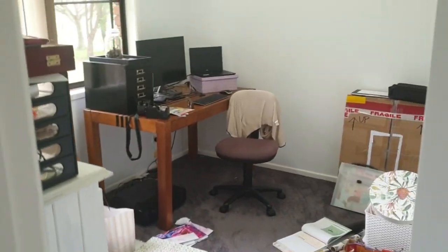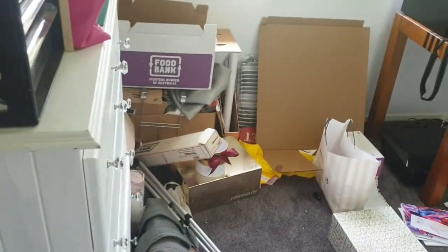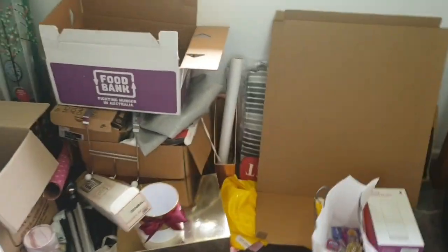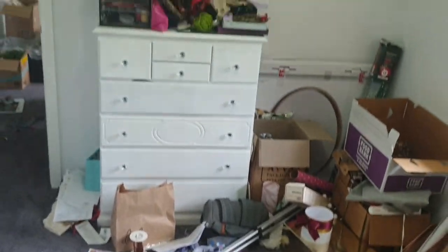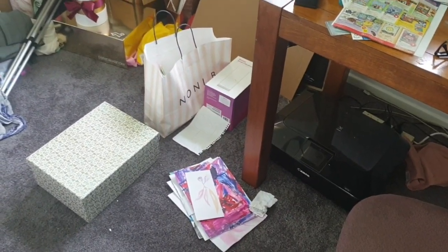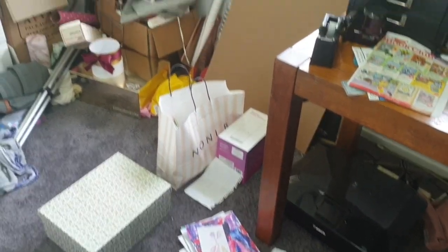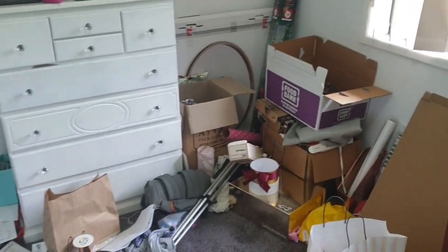Okay, so that's where I sit for work. And this is just all crap I need to find a better place for. Things have just got out of control. I've just started loading. Oh, some of Tom's paintings, my paintings. Oh dear, it's making me sick already.